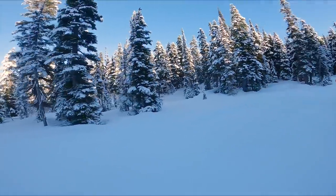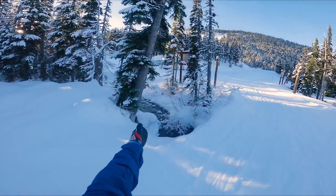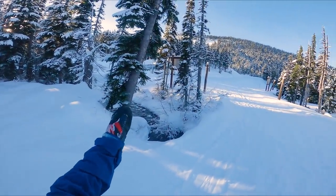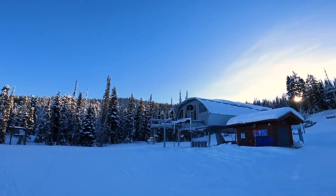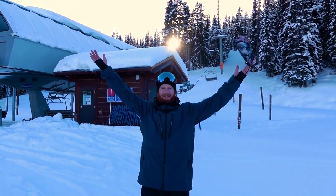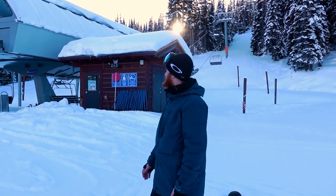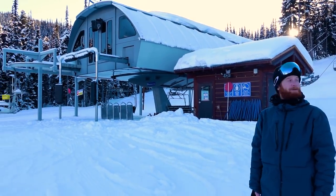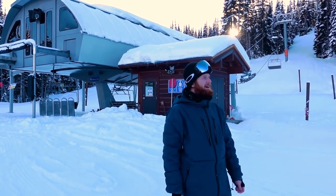This is the lift anyway, so we're here. We made it. Now we just need to get Symphony to start going. All right, so as you guys can see, bottom of Symphony Chair. It's obviously not open at the moment, but I'm sure they'll be opening up soon. We just have to do a little bit of a hike out of here.